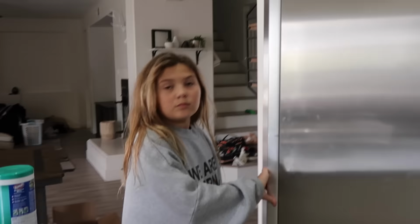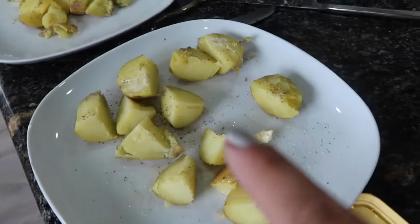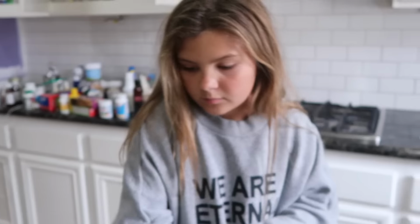Jade, what'd you make? Potatoes. Four? Me and Cass. You and Cass? That was so nice. You put cheese on it? A little bit. Yum. So Jade made some potatoes for her and potatoes for Cass. Now she's sprinkling cheese. What's the secret to the recipe? You just need tiny potatoes and good potatoes. You put them in the microwave for 3 minutes.